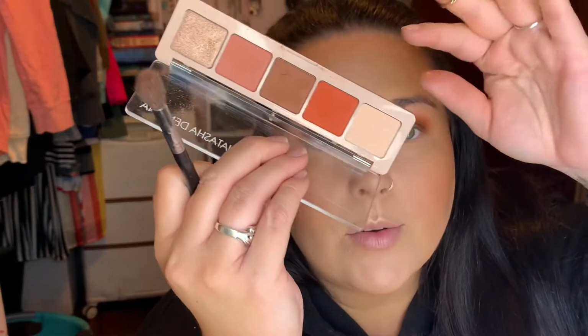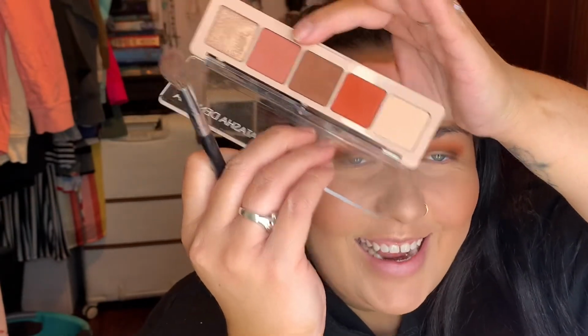I think I'm going to reinforce some of this orange, so I'm going to go back with this brush and dip. Switching back to Natasha. I'm just going to kind of reinforce the warmth. And then I'll go back to the first brush we used. Go into this kind of rosy shade. I'm doing a horrible job at showing you. Back into this rosy shade. Kind of blend the outer edge with that. There. Now, here's where I need to decide if I want to go in with the shimmer shade or if I want to keep it matte.